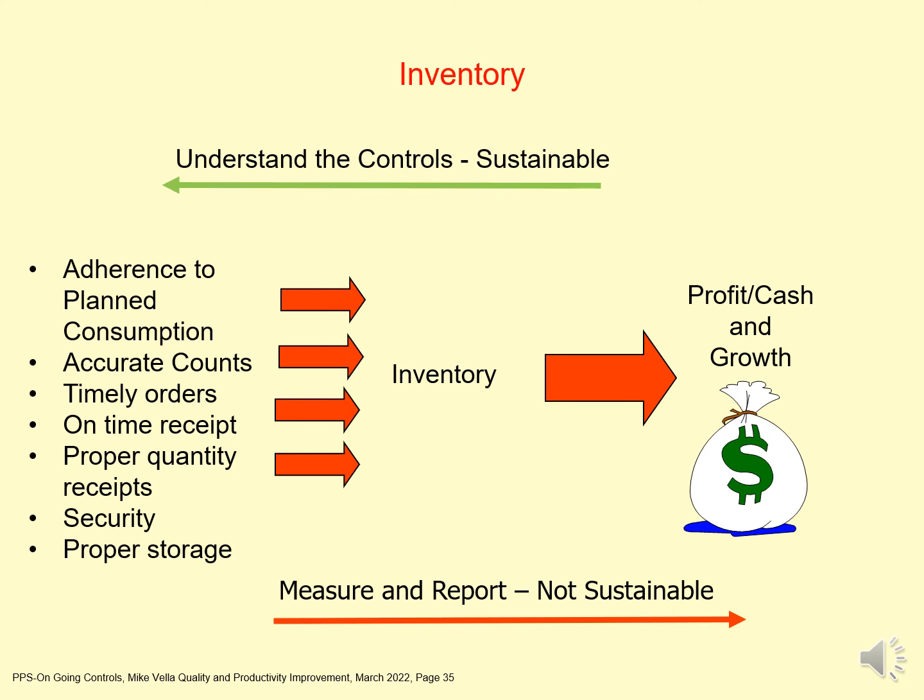So what are those process controls that the people who are operating the inventory system must have? They must have a clear understanding of planned consumption. They must have accurate counts. They must have timely orders, on-time receipt, proper quantity receipts, security, proper storage, and so forth. So if the inventory managers are focusing on those things, upstream process control, that's a sustainable model that works to give you something called good inventory control. That then results in a sustainable profit, cash, and growth.